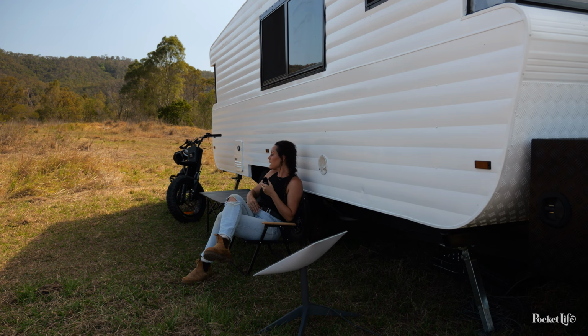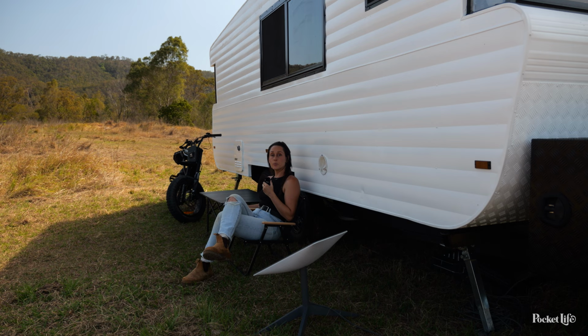So I've got this little outdoor setting here. This is actually not complete yet. I've got a few more items coming which will make this space much more enjoyable. But yeah, I've just got this simple little chair. It's pretty much just me, so I only need one. This table here to put my coffee on or have some food on.